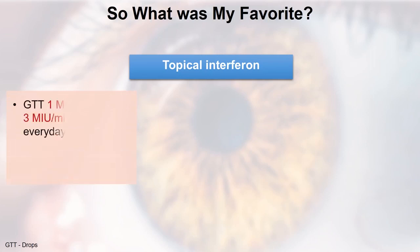I give it as 1 million international units per ml. That's the concentration. I give it 4 times a day, and it's an everyday drop. A minimum is really 4 months to completely have the tumor resolve. I have the luxury of the OCT, so I can be sure that the tumor is gone.